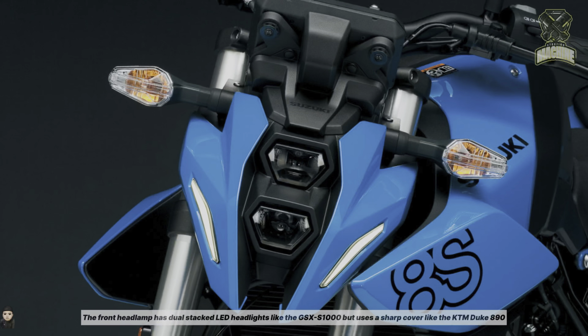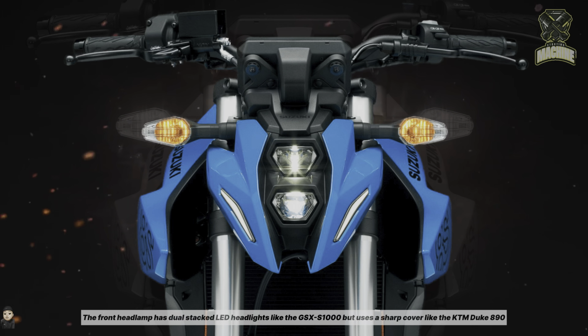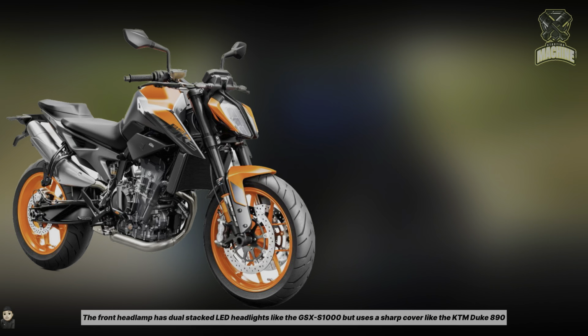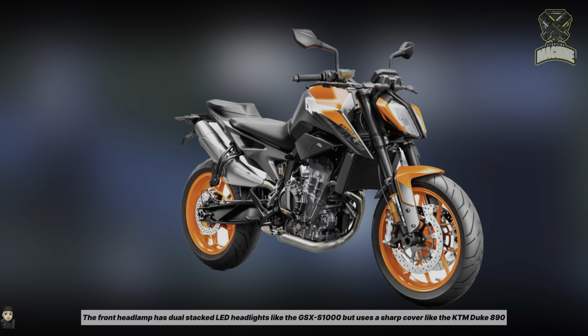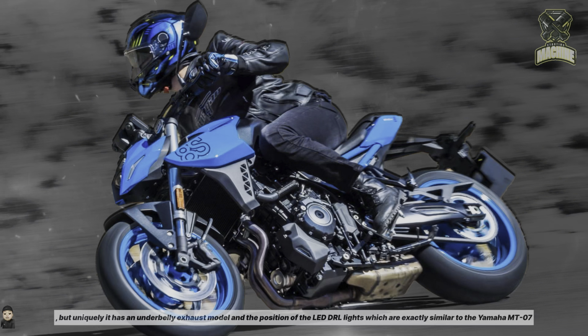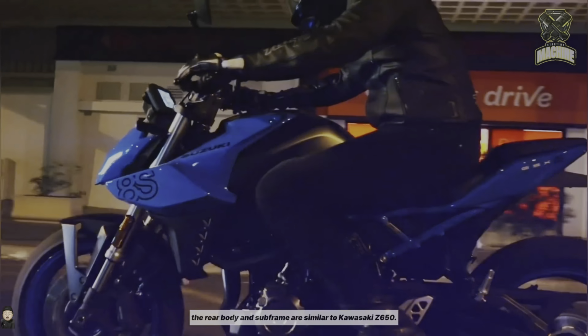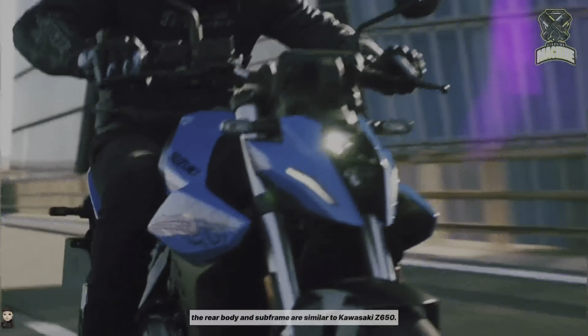The front headlamp has dual-stacked LED headlights like the GSX-S1000, but uses a sharp cover like the KTM Duke 890. But uniquely, it has an underbelly exhaust model and the position of the LED DRL lights, which are exactly similar to the Yamaha MT-07. The rear body and subframe are similar to Kawasaki Z650.